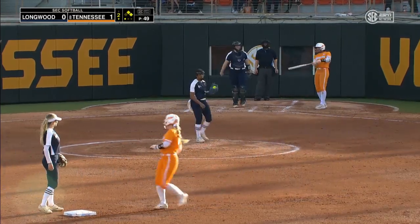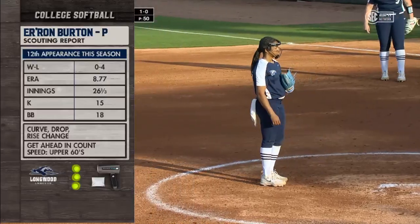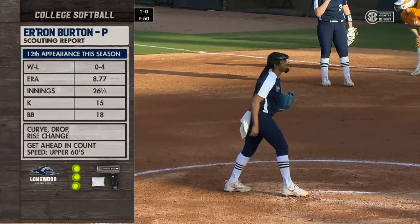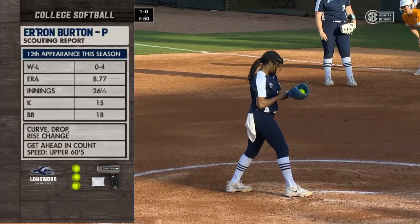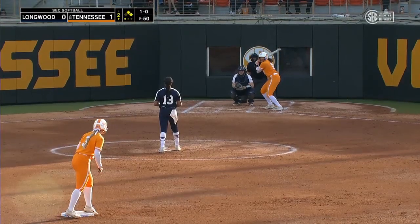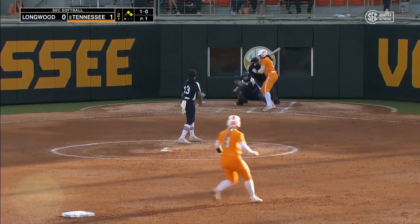2 on with 1 out for Tennessee in the second, as Burton, the preseason all-conference junior, makes her 12th appearance of the season. And Burton with higher velocity. Her key to success is letting her pitches work. She's got to get ahead. She's mostly a vertical pitcher. She's going to work rise and drop. She's got a good changeup. Changeup is her money pitch, but she's got to set it up well.